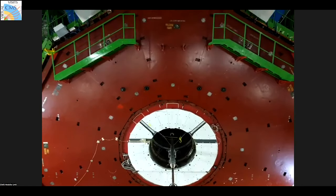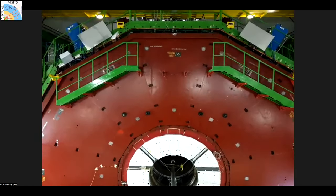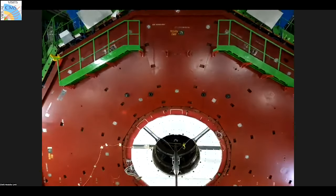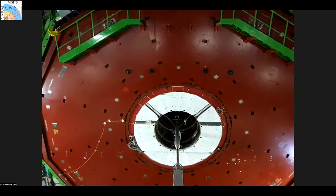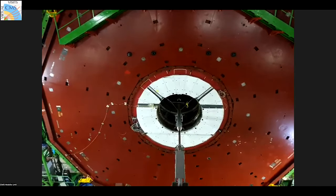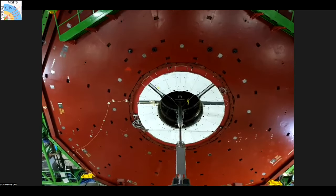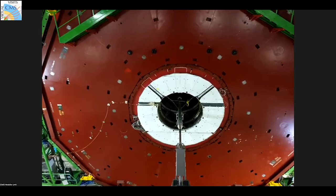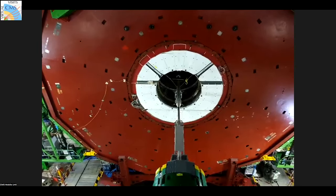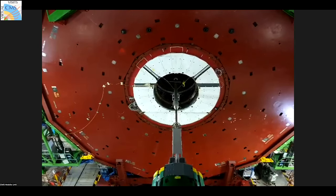So there is one more component in CMS on top of all these layers of sub-detectors, on top of the magnets. It's the so-called return yoke, which is made of iron, which is interlaced with the muon chambers, and which is going to close the magnetic field lines. So this is usually painted in red.